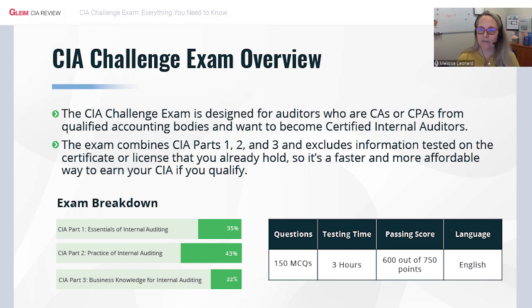So, the CIA Challenge Exam overview. The challenge exam is designed for auditors who are already a chartered accountant or a CPA from a qualified accounting body, and they want to become a CIA, a Certified Internal Auditor. So again, you do have to already be a chartered accountant or CPA from these select accounting bodies.